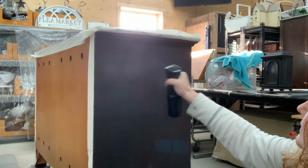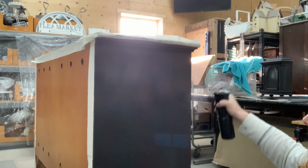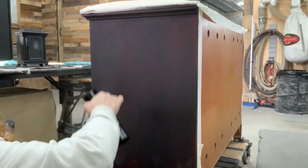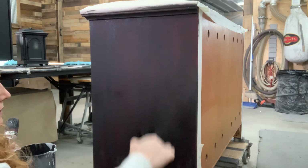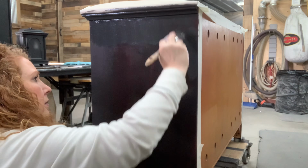Now that that first coat is dry, we're on to the second coat. And for this milk paint, this Rust-Oleum milk paint, I'm going to treat it just like a chalk paint. I'm going to wet my surface down. That's going to give me that smooth glide and eliminate brush strokes.